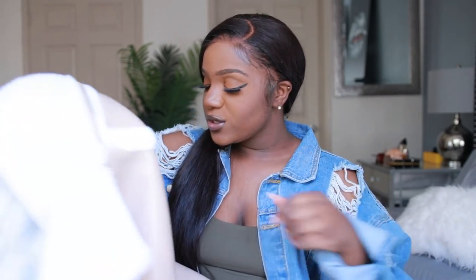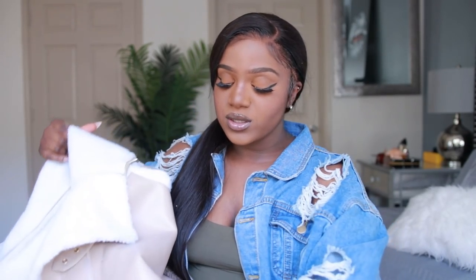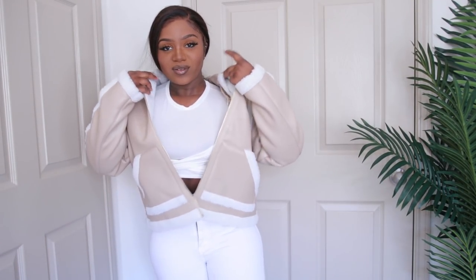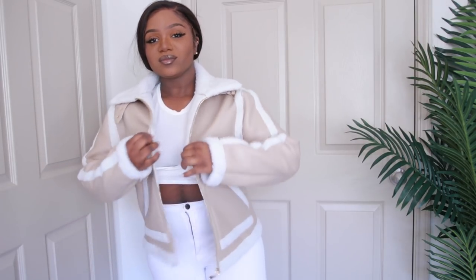All right, so next in the outerwear section is this cream, I don't even know what to call it. What kind of jacket would you even call this? It's not like a moto jacket. Let's see, what does this tag say? The bonded faux leather teddy trim jacket. That's what we're looking at right now, and it's in the color stone.